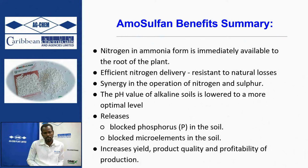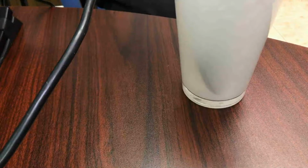And I mentioned the solubility of the Amosulfan. All right, at the end of this presentation, you're observing that the product will completely dissolve, right? So as I said before, 100% soluble, making it a versatile product for all your nutrient applications through either your fertigation system or by broadcasting. All right. So after feeding you all this information, let me hear some questions from our viewers.